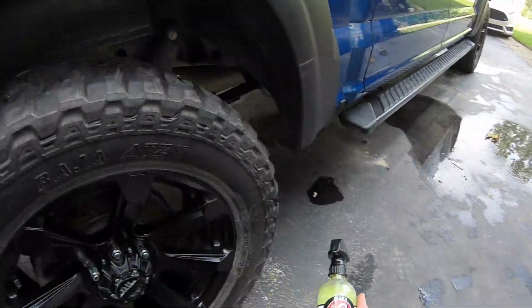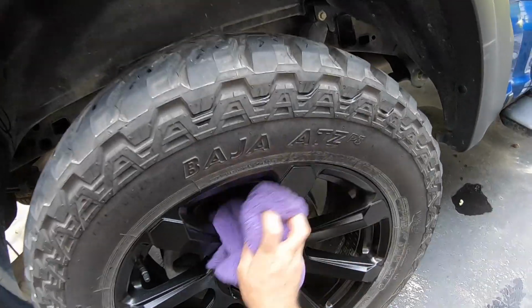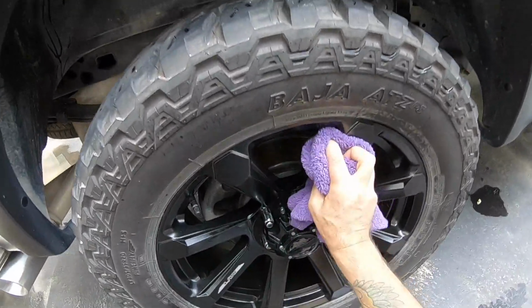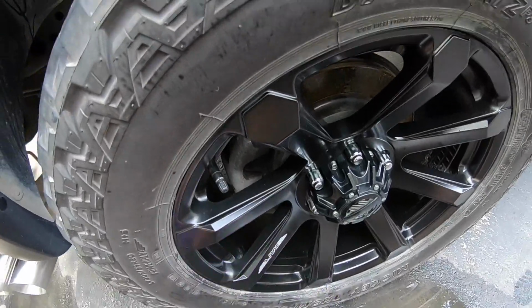So Ceramic Boost, this is what I use on wheels on my car. It's really easy. Simply spray it on, wipe it in, and then buff it off. And this stuff is amazing, especially on black wheels. It will make these things pop like you've never seen your wheels pop.